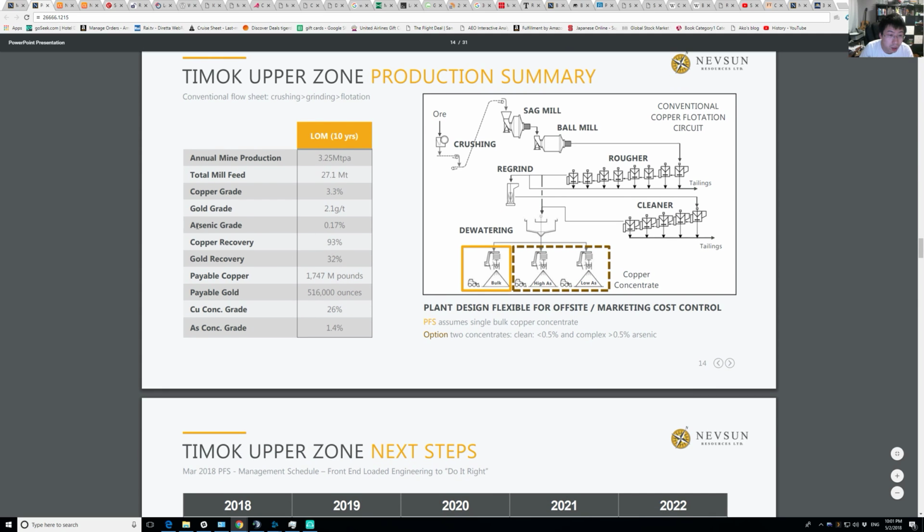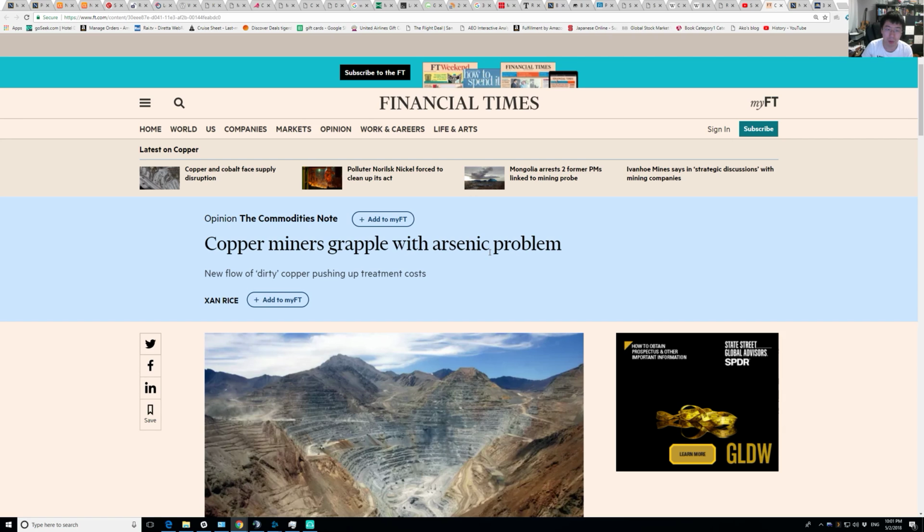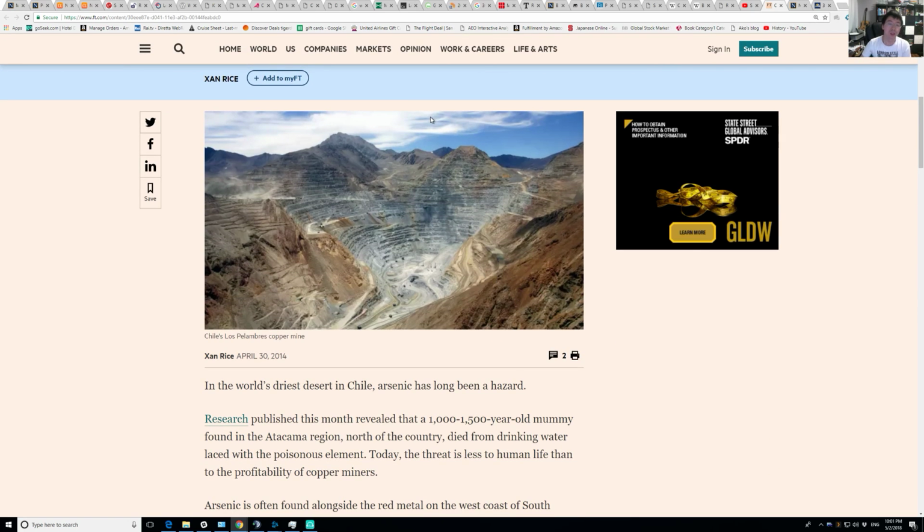And the other thing here is arsenic grade. This is something I realized recently, and there's an article talking about it. It says copper miners grapple with arsenic problem, net flow of dirty copper pushing up treatment cost. So it turns out not all copper is the same. Copper mines can have contaminants, or I think the actual name is deleterious elements. That stuff makes smelting and refining much more expensive.